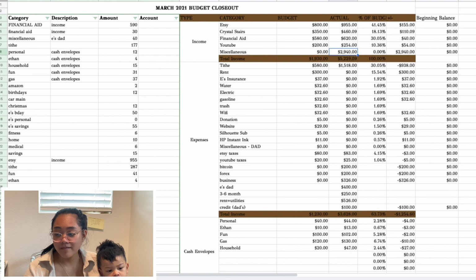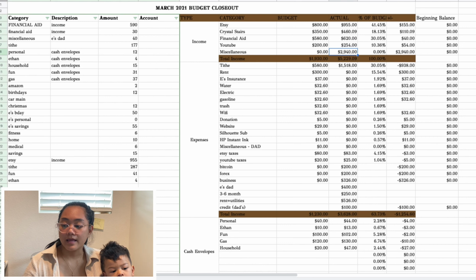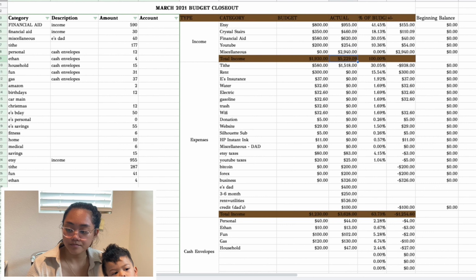Last but not least, we have miscellaneous. I didn't budget anything, but this was the $2,800 from the stimulus. I also got $100 payback from my dad from the dentist when I did use some of the money in February for his dentist, and then the extra $40 was from his dad.